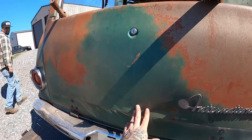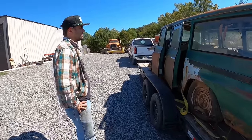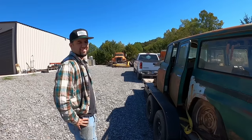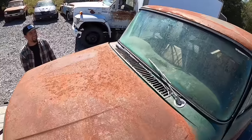Because really, I would like a good hind end. I'd like to take the whole booty off of it. It's rough, buddy. I don't know. I'm not going to worry about it right now. It's on the trailer. It's here. And we'll get there when we get there. At a minimum, I needed that glass. So, no regrets.